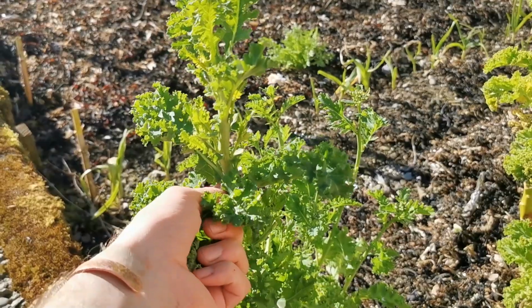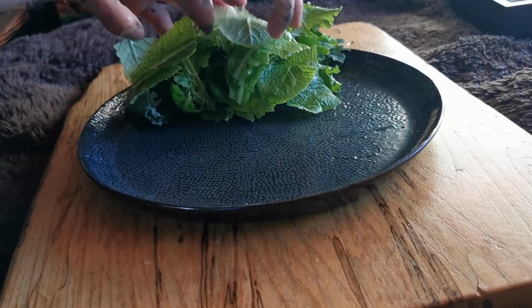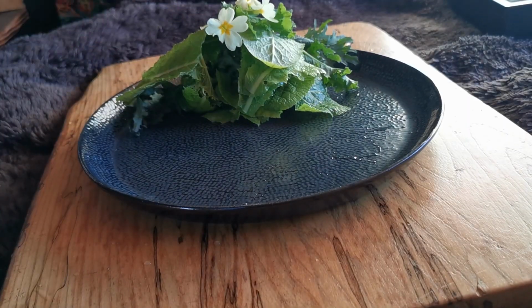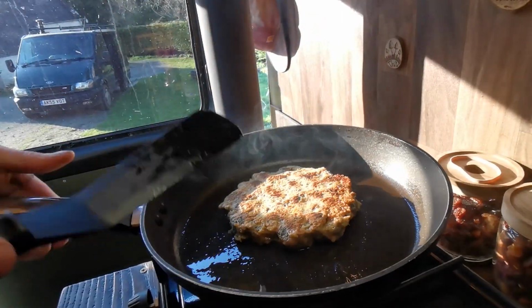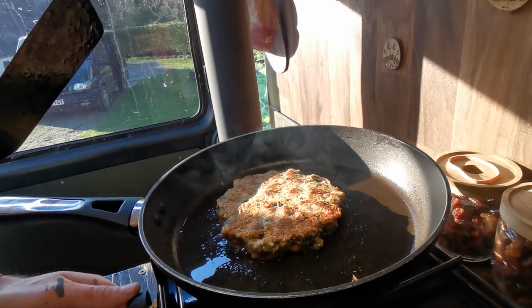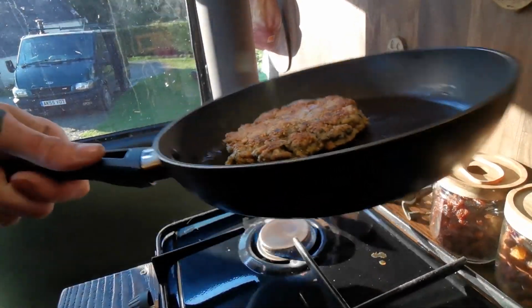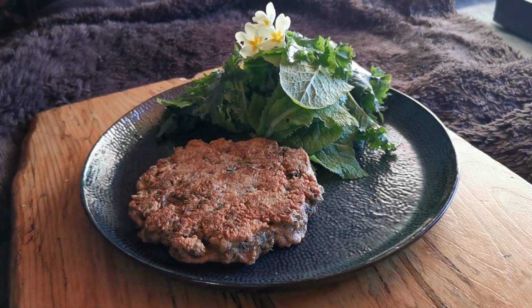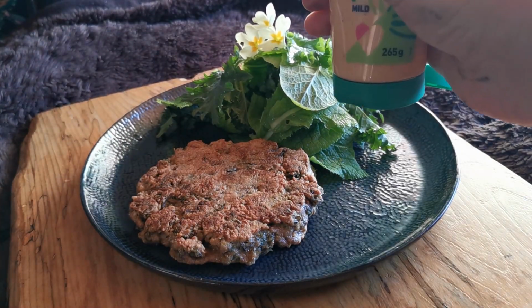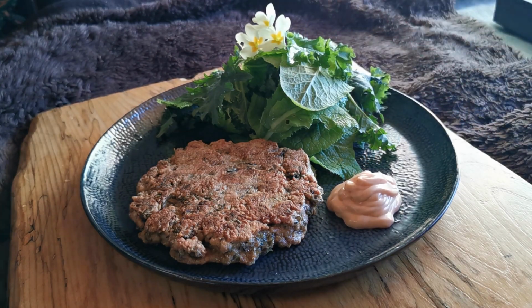Just raided my mum's garden for some greens. Got some primrose and some kale. It's getting there. Because my oil's smoking, I'm just going to bring the heat down a little bit. I think that's us there. Golden brown. Looking pretty good. And in my mind, no meal is complete without mayonnaise of some form. Health.